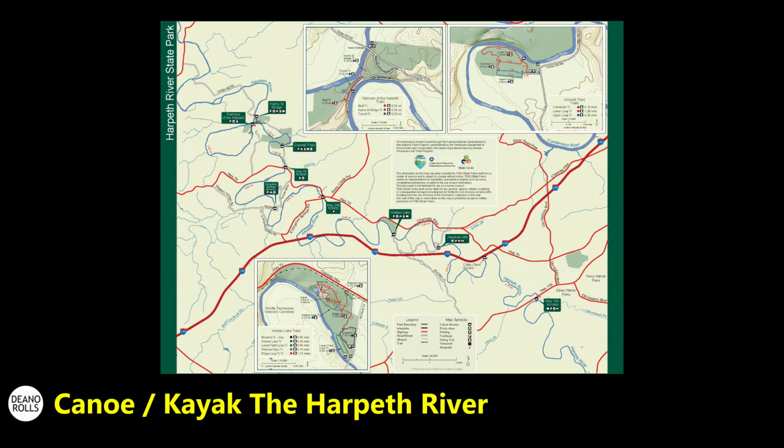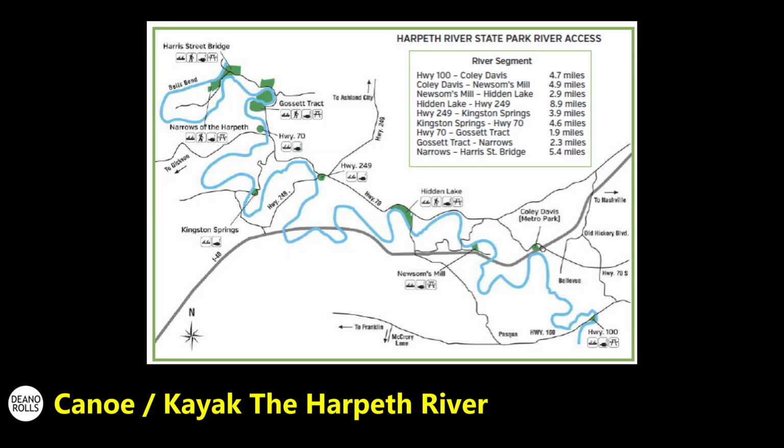This is a fairly unique state park. It spans like 40 miles, and it has 3 different land tracks associated with it, and there are 9 different stops where you can put in and take out canoes. The 3 land tracks are what we're hiking in this video, so that's Hidden Lake, Gossett Tract, and then Narrows of the Harpeth. And then ultimately there's a 40-mile stretch of river that you can kayak and canoe on, and there are 9 different spots along that river where you can pull in and put out.